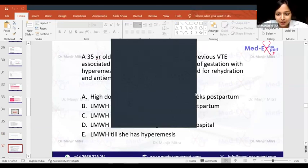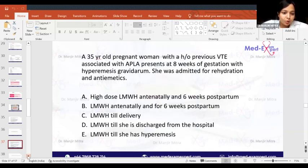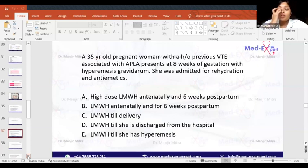Exactly. Saira, Malak, Snobia, Hanifa, Mishpa, everybody has gotten it right. It has to be high-dose antenatal LMWH. If a question is framed like this and this option A is not there, then you will choose the option LMWH antenatally and for 6 weeks postpartum. If they don't mention high dose but just mention LMWH antenatally and for 6 weeks postpartum, then that would be the next best choice. But if they have given high dose, definitely go for it.